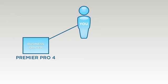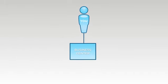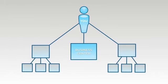When you attain the rank of Premier Pro 4, we give you a second business center. Now, the second business center must auto-populate to your front line. In other words, you cannot place this anywhere in your organization. And the way you activate this position is simply with an active auto ship. In other words, it must have a minimum of 100 PV auto ship.